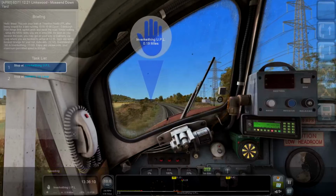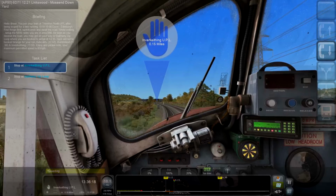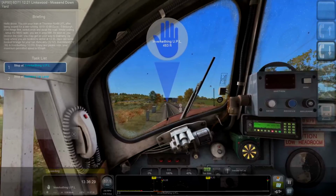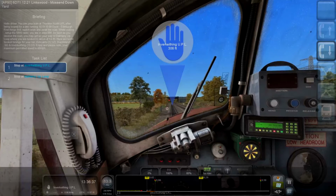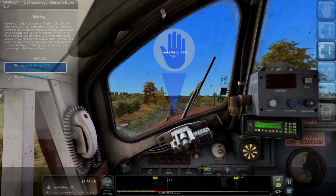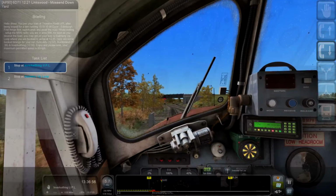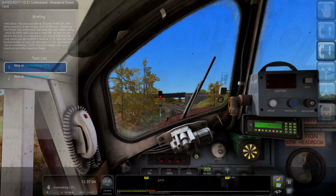And it looks like there is a red light just before. Hopefully the scenario fixes itself at this point. It might be because we passed that signal at red. It might have messed up the scenario. We'll just roll into here though. Make sure that we're sort of fully in here. And we'll see what it does next.